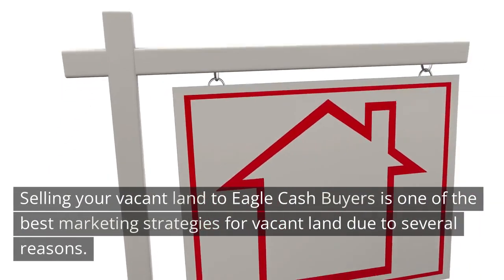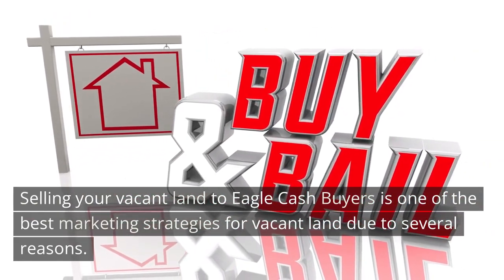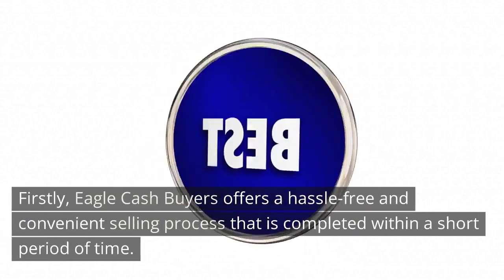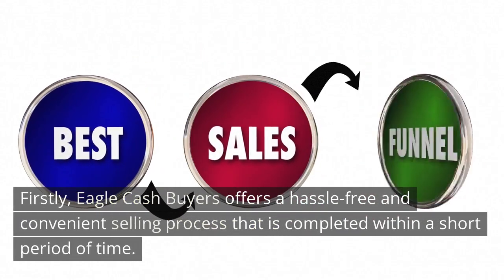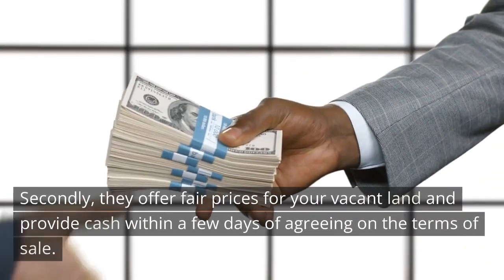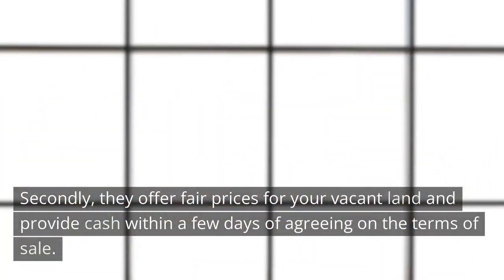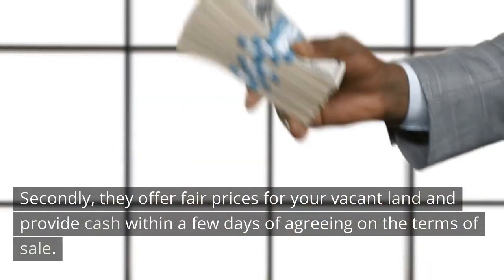Selling your vacant land to Eagle Cash buyers is one of the best marketing strategies for vacant land due to several reasons. Firstly, Eagle Cash buyers offer a hassle-free and convenient selling process that is completed within a short period of time. Secondly, they offer fair prices for your vacant land and provide cash within a few days of agreeing on the terms of sale.